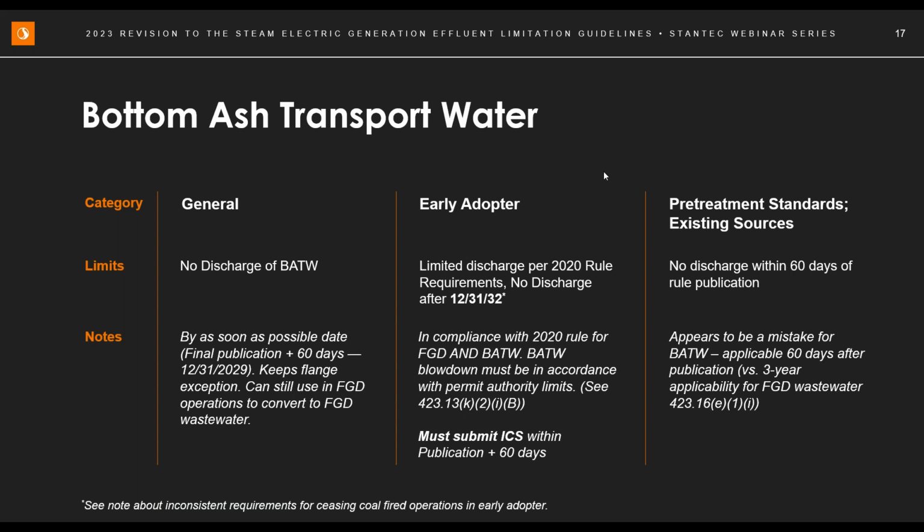If you are in compliance with the rule for both FGD and bottom ash, as I mentioned again, bottom ash blowdown must be in accordance with permit authority limits. And this is where there's a wrinkle, because this blowdown would be per a BPJ analysis. And I'm aware of a number of jurisdictions that have not gotten around to a BPJ analysis yet. So folks have not closed the loops on their bottom ash treatment systems, have not completed the design of their blowdown systems, because they don't know what their limits are yet. So we've got a little bit of a chicken and the egg challenge there.